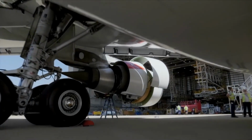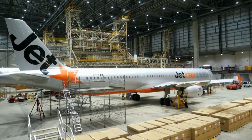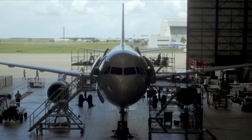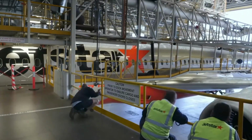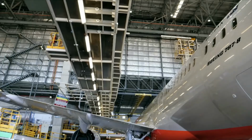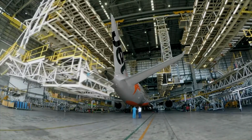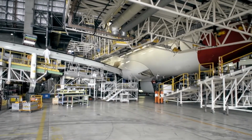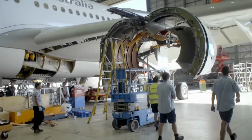Aviation maintenance hangars like Brisbane's Hangar 3 run with meticulous precision. Teams of expert engineers maintaining, repairing, servicing billions of dollars of aircraft day in and day out. These workshops contain highly advanced technology and some of the largest aircraft in the skies. And keeping them up there are jet engines like the CF6 to be installed on this Airbus A330.